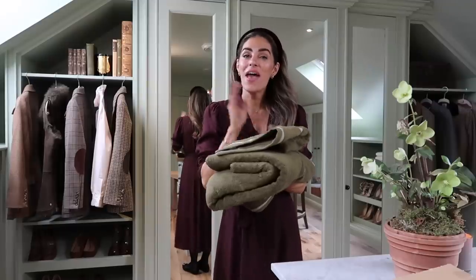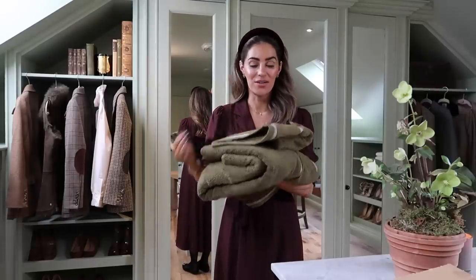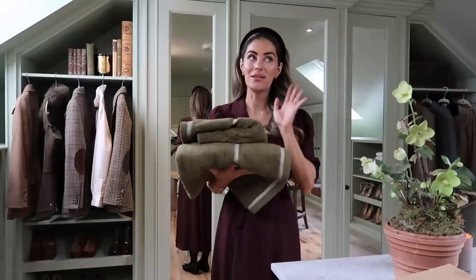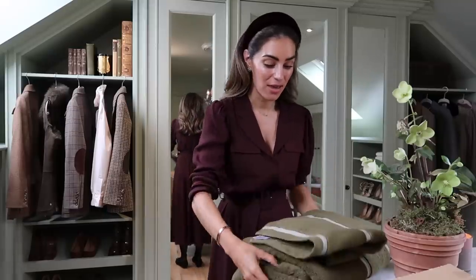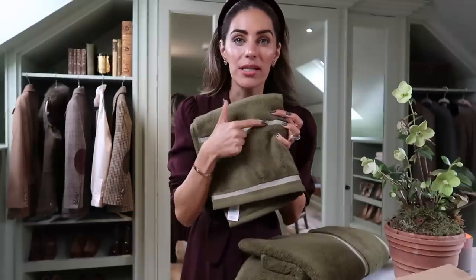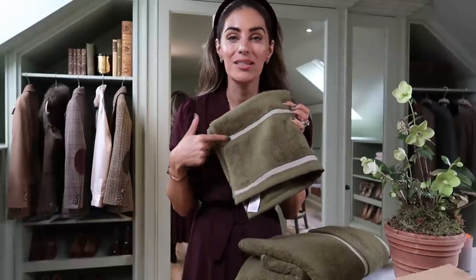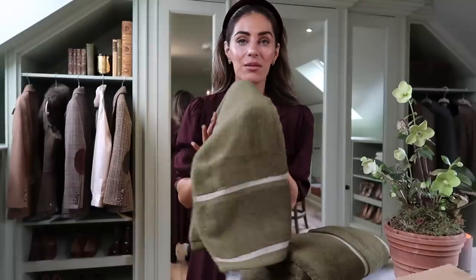Next up is more of a practical purchase. These are some new bath towels and hand towels and bath sheets from Piglet in Bed, and oh my gosh, I think I have nailed the shade of green that also goes with our bathroom really well, because this little stripe here matches our Porter vanity unit so well, and then this colour is going to be so wonderful in there.